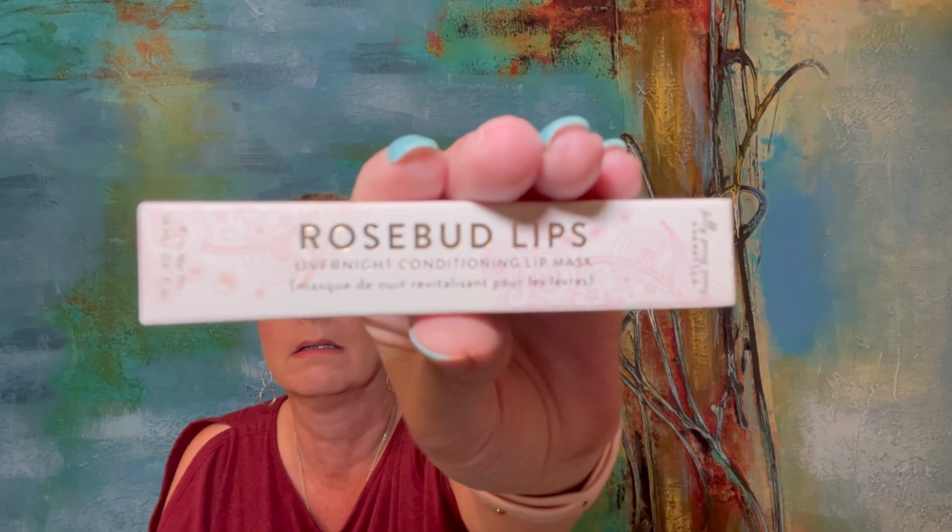The next thing we have here, Rosebud Lips Overnight Conditioning Lip Mask. I've never used a lip mask. This is a $24 value. A leave-on lip mask that works overnight to infuse moisturizer into the skin so you wake up to a softer, fuller looking rosebud lips. Formulated with a rich formula blended with sweet orange oil, shea butter, and orange peel wax for longer adhesiveness into lips and in order to combat dry and flaky skin by morning.